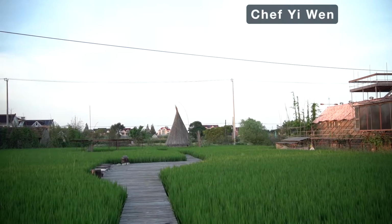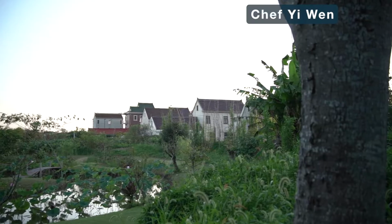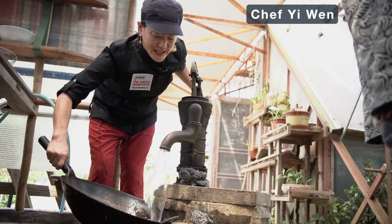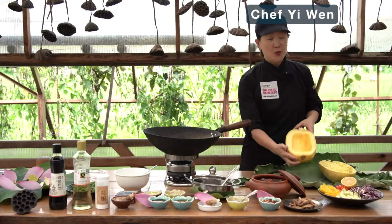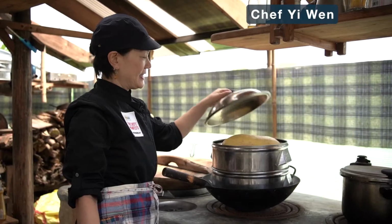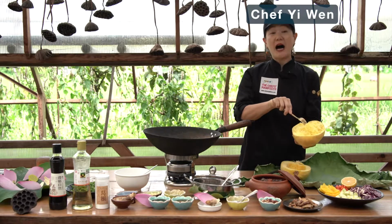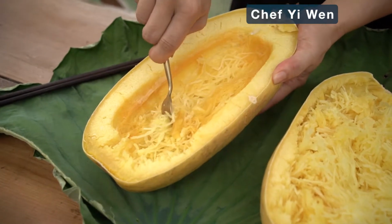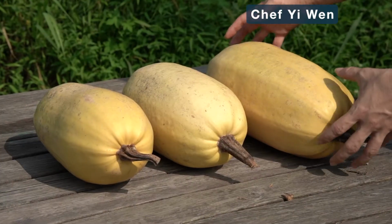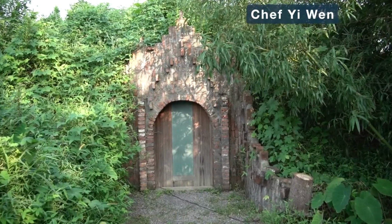I'm actually at a wonderful permaculture farm called Heartland, based on Tongming Island, which is only 1.5 hours' drive from Shanghai. What I'm going to be using is a wonderful spaghetti squash, which has been steamed. After scraping, it becomes a low-calorie pasta substitute. It's indigenous to Tongming Island, harvested around May, June, and has to sunbathe for about 1.5 months, and then it is kept in the cellar.